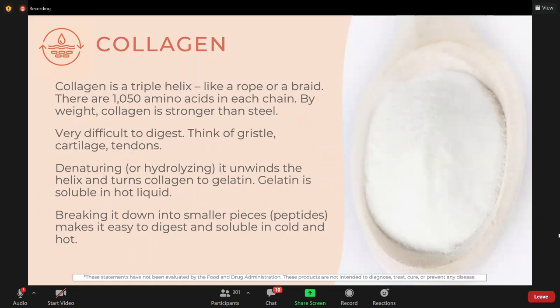Collagen is, if you remember the picture that I just put up, what's known as a triple helix. The protein strands are over 1,000 amino acids long, and they're kind of intertwined like a rope or a braid. And that's what makes collagen so strong. In fact, by weight, it's said that collagen's stronger than steel. But that also makes it really difficult to digest. Think about gristle or cartilage or tendons. We don't eat straight cartilage in our diet that's not prepared in some way.